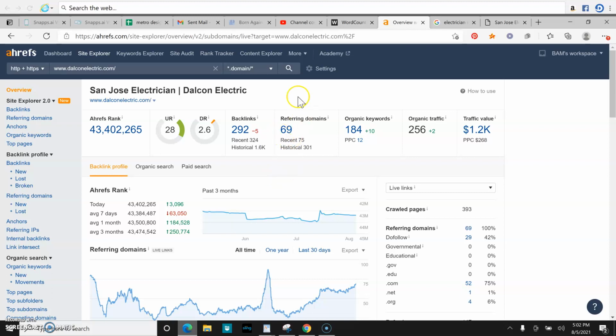So as you can see, your competition has 69 websites pointing back to him through a clickable link. Okay? That's a backlink. So Google thinks this guy is the most credible electrician in San Jose, right? Because he has a lot of credible power. To beat him here, go out there and get 70 good quality links to point back to you, right?